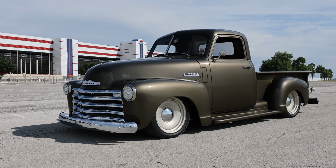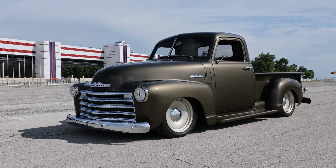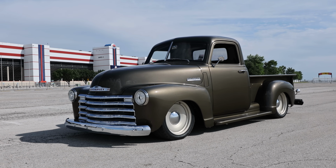Additionally, the body received a custom PPG paint job to finish the modern twist on this American classic, proving that old dogs can learn new tricks.